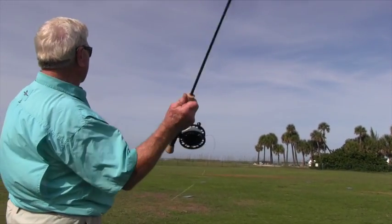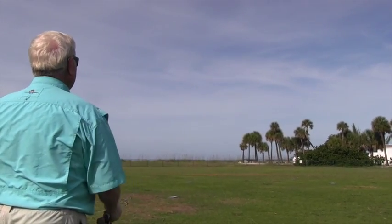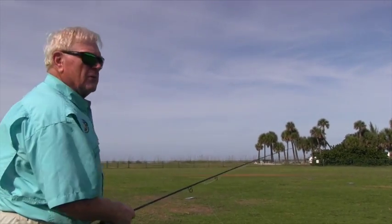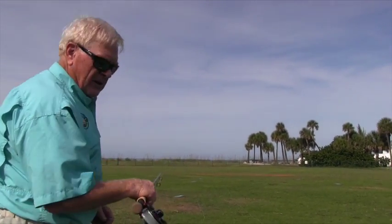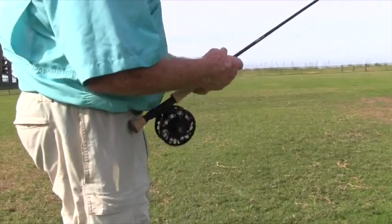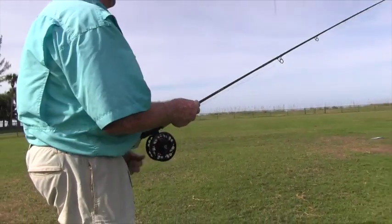Well, we're just trying a couple different lines here. This is our favorite line. It's the Scientific Anglers bonefish taper, their brand new bonefish taper, which is a nice line. It's got a kind of blue running line and an ivory colored forward portion, so it's nice and easy to see.